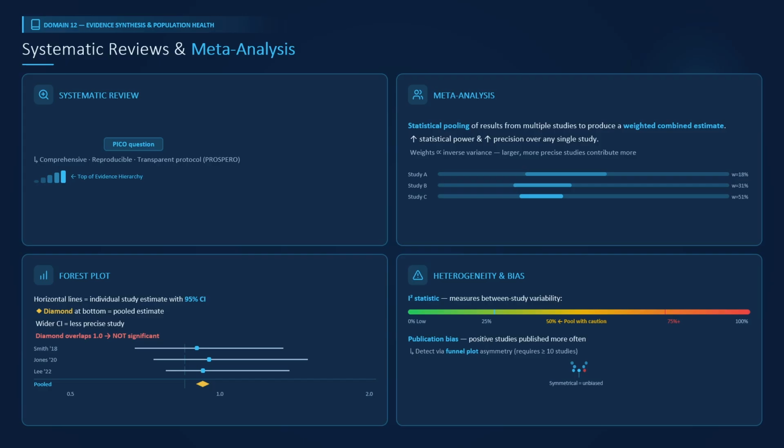A meta-analysis is the statistical step that can follow. It pulls results from multiple studies into a single, weighted, combined estimate, which buys you statistical power and precision that no individual study had. And note how the weighing works. Weights are proportional to inverse variance, so larger and more precise studies contribute more. Look at the example. Study C carries 51% of the weight. Study A only 18. It's not one study, one vote.